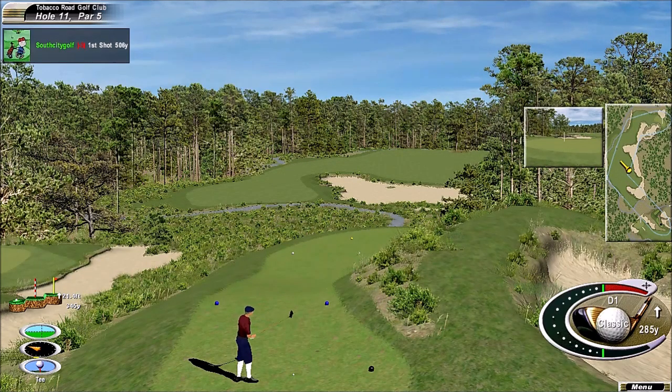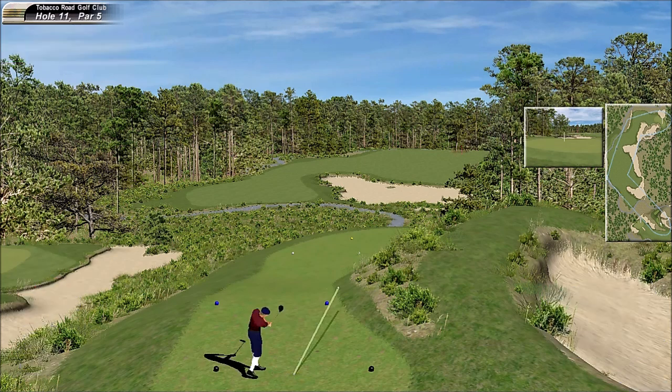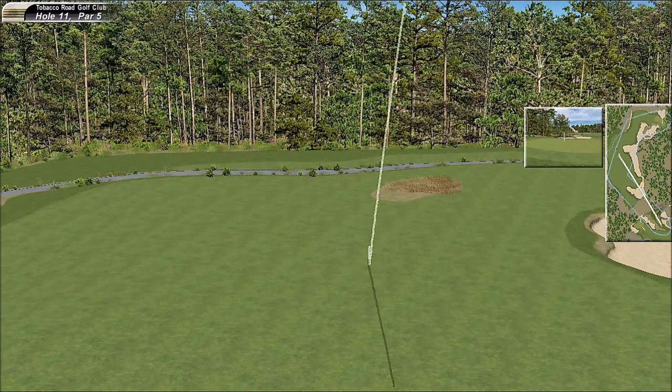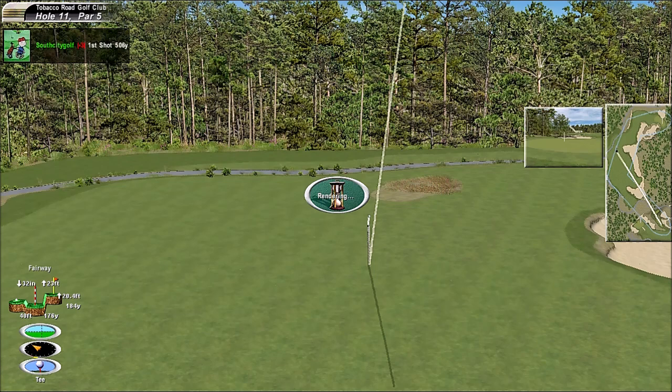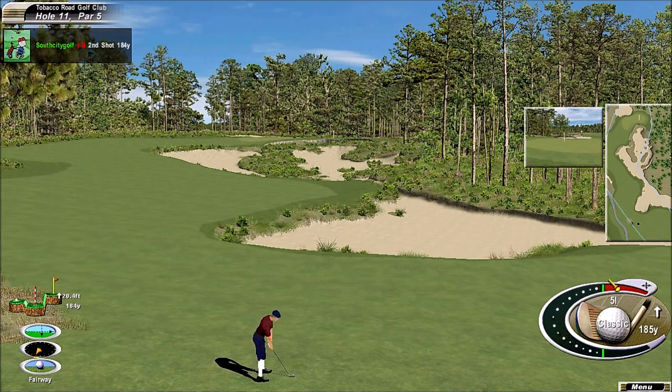Let's go to 11. Put it in the safe, most logical position here at 11. Very nicely done, finds the fairway. And then more importantly, he's in good shape now. Guarantee hits the green here. I guarantee this.